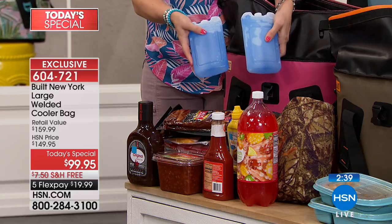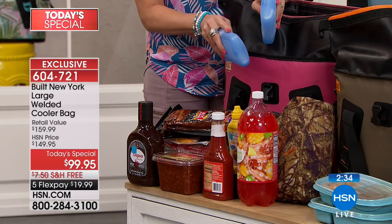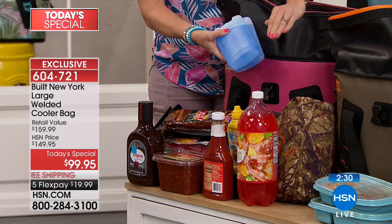You just have to drop the temperature. Once the temperature on the inside is dropped, it locks. That's what we call freeze lock. Once it's locked inside there, that's what we're talking about, 2 or 3 days. It stays at that temperature.